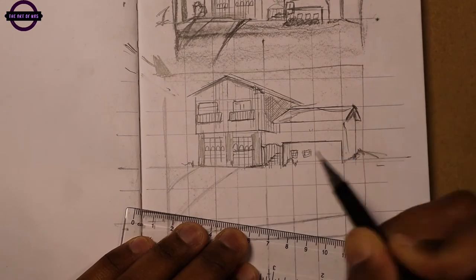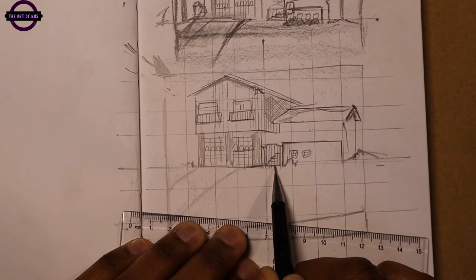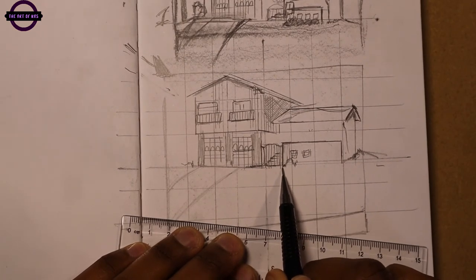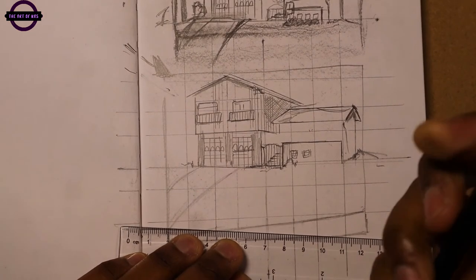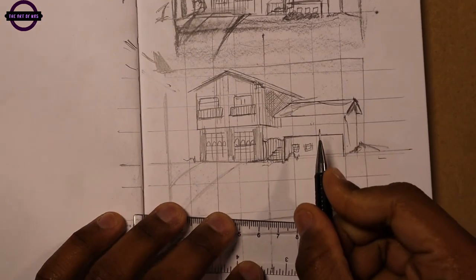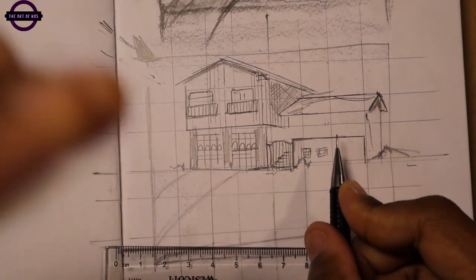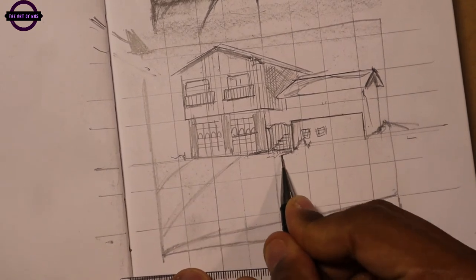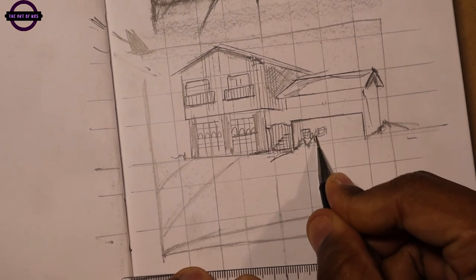Okay, now I'm starting to see it. And then there's just a little bit of black here to signify that this is covered up and connected to the ground a little bit. Now, let's see. Get a little closer. Let's see.